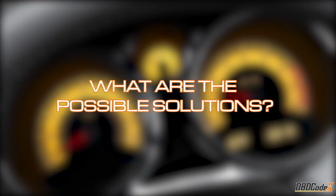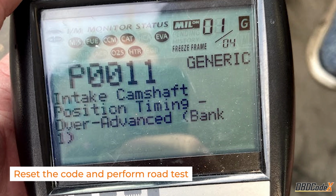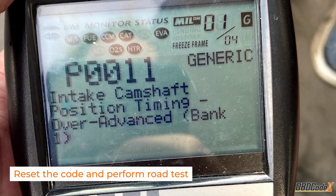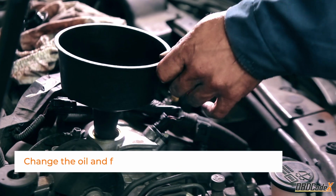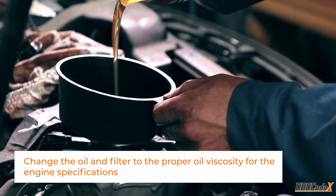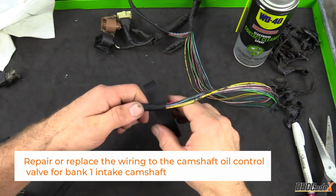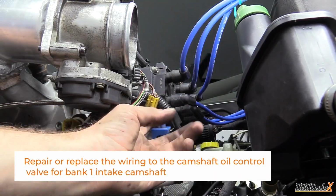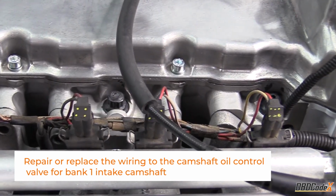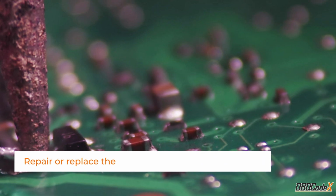If the P0011 code is cramping your engine's style, here are some ways to get it back on track. 1. Reset the code and road test the vehicle to determine if the issue is persistent. 2. Change the oil and filter to the proper oil viscosity for the engine specifications. 3. Repair or replace the wiring to the camshaft oil control valve for bank 1 intake camshaft. It's like fixing a bad phone line.